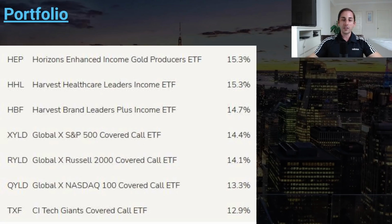So here are the 7 covered call ETFs in here. You have 3 of the best, and in my opinion, my favorite covered call US listed ETFs. You have QYLD, XYLD, and RYLD. QYLD is the biggest and most popular covered call ETF in the US market, focuses on the NASDAQ. XYLD is the classic S&P 500. RYLD, the Russell 2000, really like it. Focuses on small to medium cap companies in the US. So just these three, it's kind of like getting all of the US market.